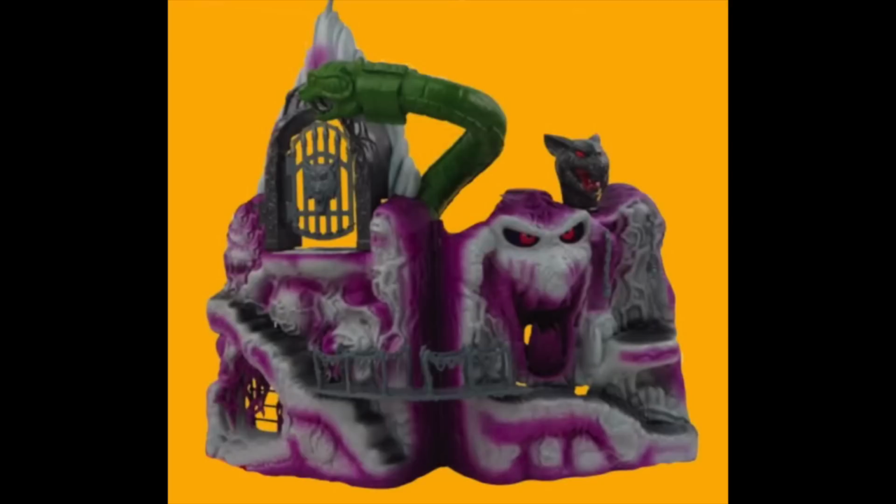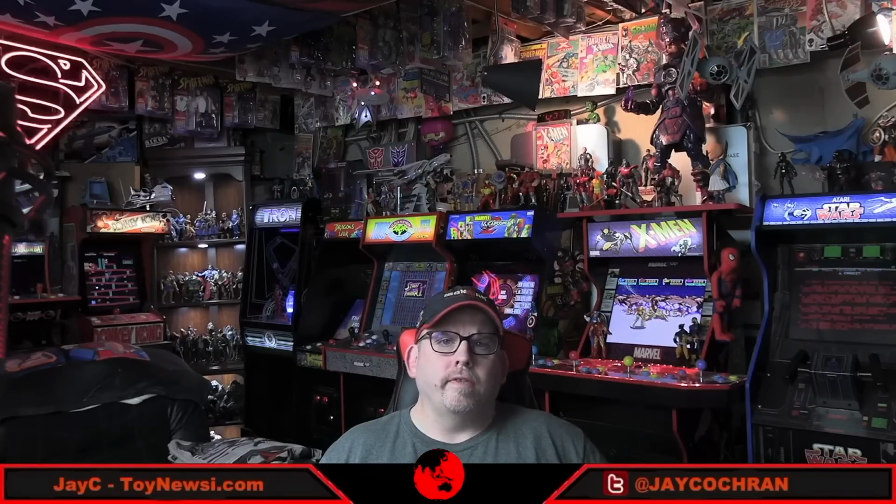And then the final thing that we got to look at from the toy book was that Masters of the Universe Origins Snake Mountain playset. So this looks like it's a more finalized version than what we had previously seen. The colors are much more in keeping with the original playset. And according to the toy book, the retail price of this is going to be $79.99, and it will be out later this year, either late summer or early fall.